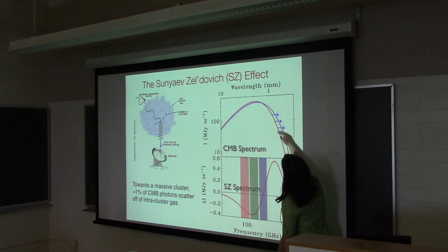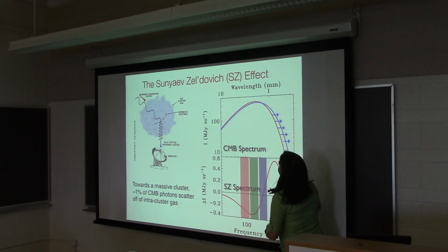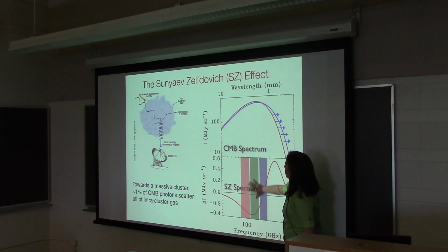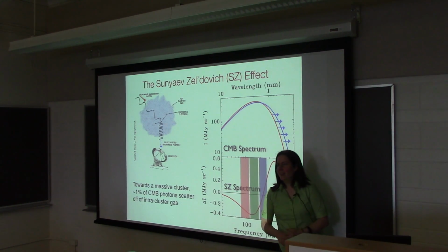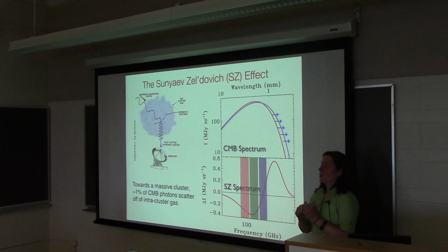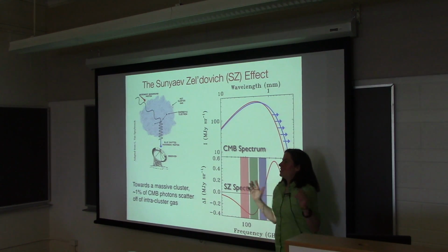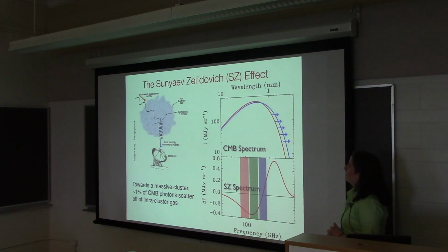And so now if you subtract off this initial blackbody spectrum, what you'll see is a deficit of photons at lower frequencies, a null at 220, and an increment at higher frequencies. This is a really characteristic signature to see a dark spot at low frequencies and a hot spot at higher frequencies on arcminute scales. Think about radio galaxies and other sources. They're sources of emission, not decrements, not holes in the sky. This is a really nice characteristic feature of SZ clusters. And because of the scattering process, it's redshift independent, which enables us to detect these out to as high a redshift as clusters have formed.